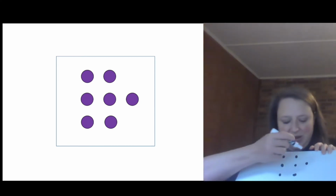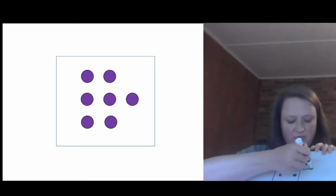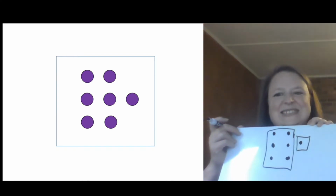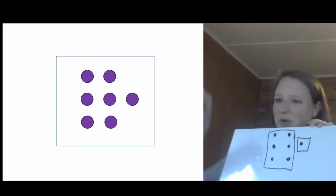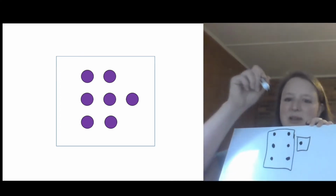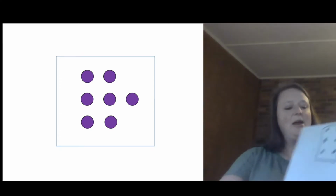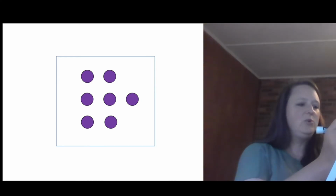I see that. Okay, 6 like a dice, and then 1 more, and 6 and 1 is 7. Because when we count, we go 6, and when we put 1 more apple, or 1 more ant, or 1 more duck, we go 6, and 1 more gives us a count of 7. Nice job. How else did you see 7 besides seeing 6 and 1?